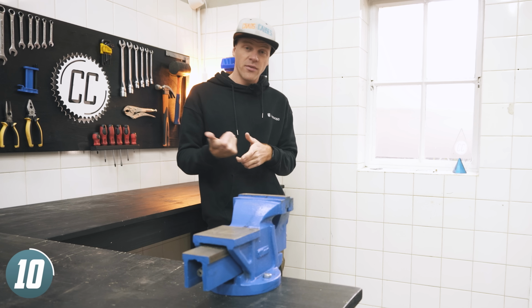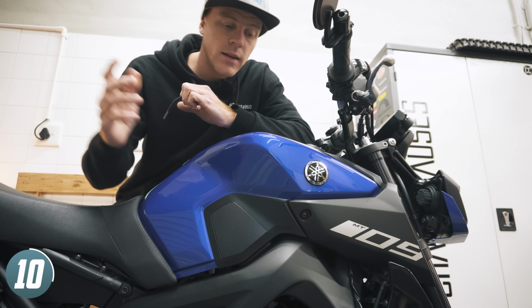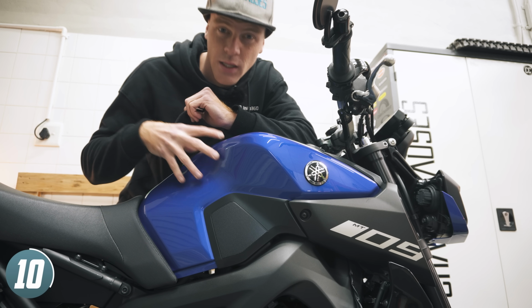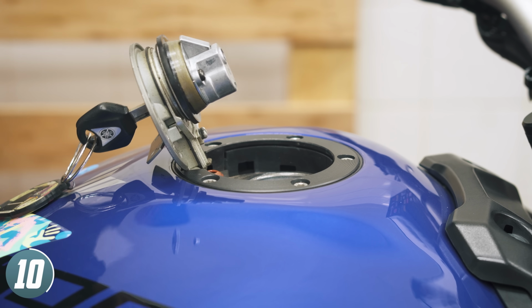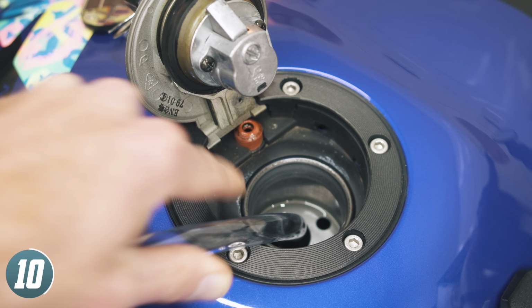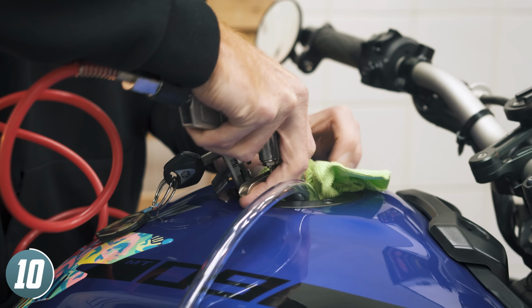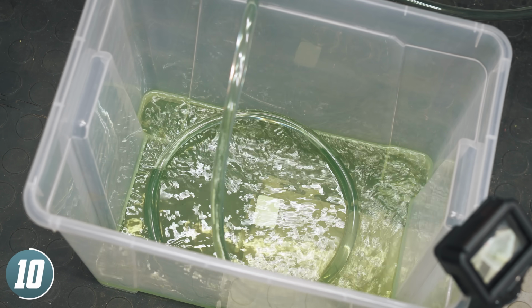Now, I don't have a shop vac or a side-by-side, but I do have an air compressor and a motorcycle that I just filled up. So let's see if this is real magic or redneck magic. In theory, there's no reason this shouldn't work. So just like in the video, I put my tube into the tank, stuffed a rag around it to help make a better seal, and used my air gun to pressurize the fuel tank. And lo and behold, it actually works.